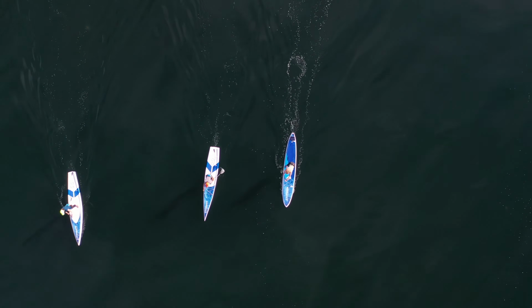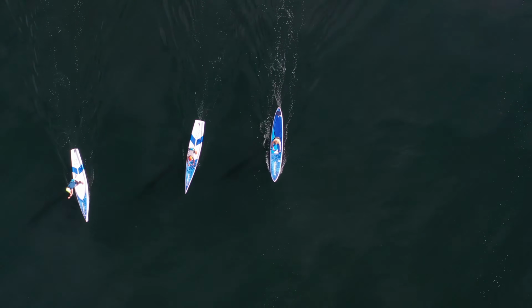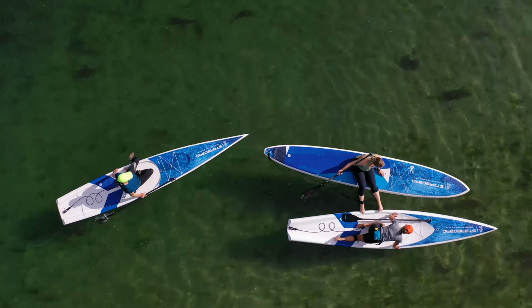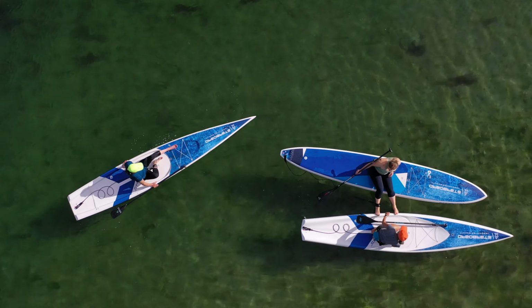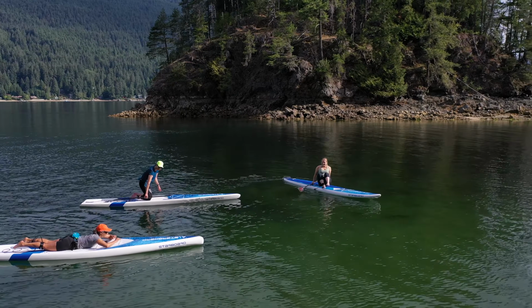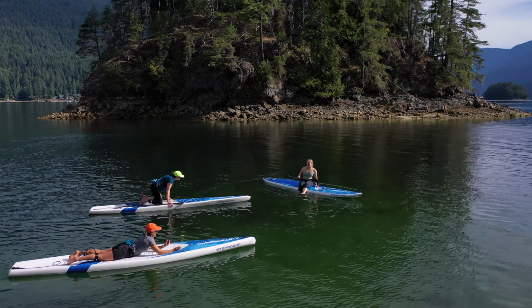And you might be wondering, why do I need to get a board that's going to allow me to go faster or be more efficient? I just want to be out there and chill on the water. Well, you can still do that on a touring board. Doesn't mean you have to go fast. Doesn't mean you have to work hard. But you can give yourself the option to explore further and make your life easier when you're on the water.